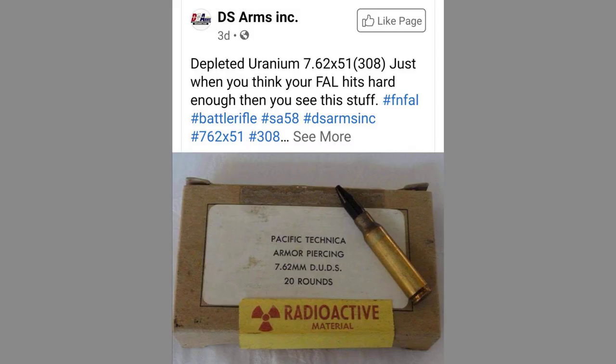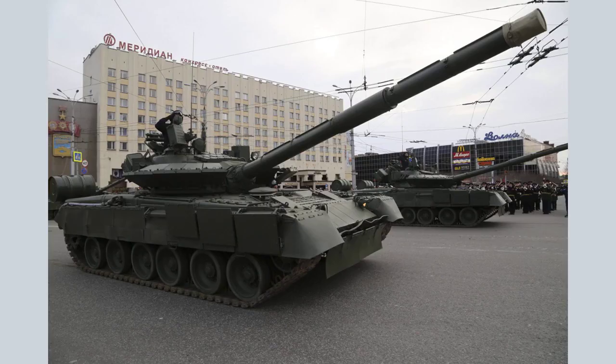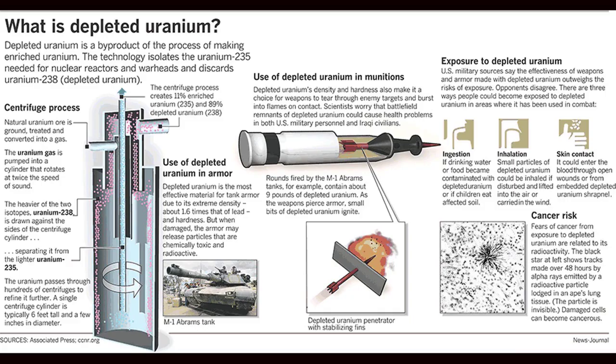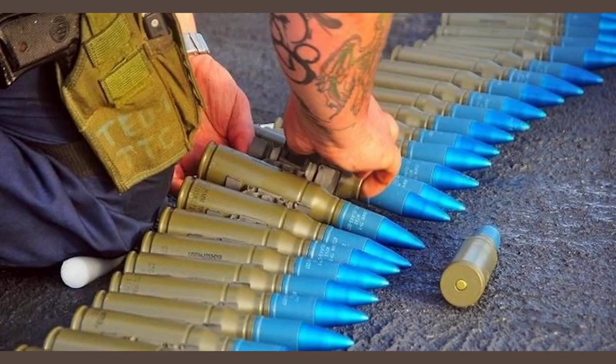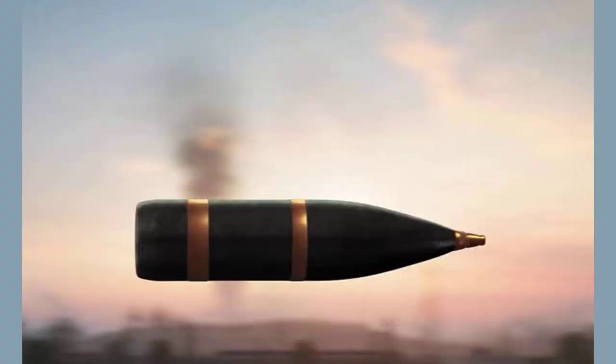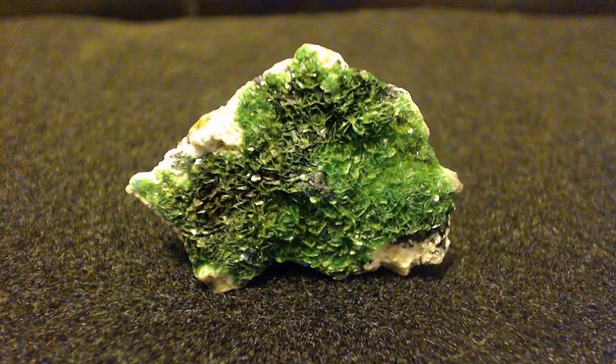The 120mm rounds will be used to arm the 31 M1A1 Abrams tanks the U.S. plans to deliver to Ukraine in the fall. Such armor-piercing rounds were developed by the U.S. during the Cold War to destroy Soviet tanks, including the same T-72 tanks that Ukraine now faces in its counteroffensive.